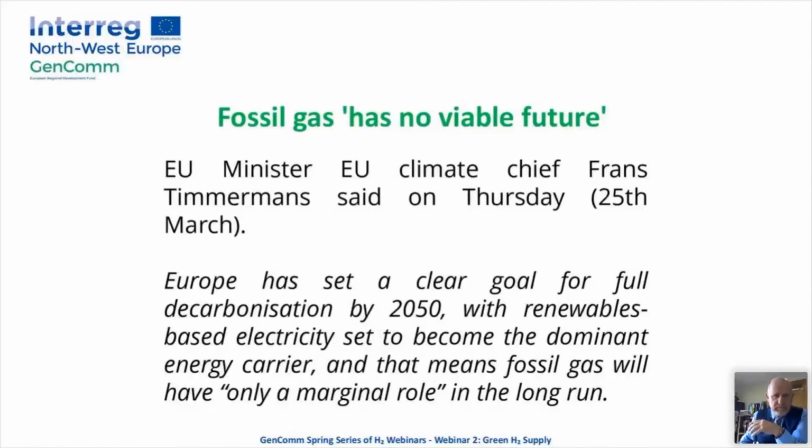Quote from Frans Timmermans, the EU Minister, on Thursday, 25th of March. It says, Europe has set a clear goal for full decarbonisation by 2050. Renewables-based electricity is set to become the dominant energy carrier, and that means fossil gas will only have a marginal role. As we talk about this transition and moving forward, the end goal, yes, is green hydrogen, a zero-carbon economy. But there are those energy stages along the route, and that would include using a lot of lower carbon energy opportunities such as methane and biomethane in our energy mix, and looking at that hybrid mix as we move forward.